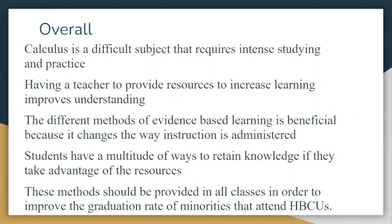The different methods of evidence-based learning are beneficial because they changed the way instruction is administered. Students have a multitude of ways to retain knowledge if they take advantage of the resources. You're right. If you're stuck and you don't use them, you're not gonna get anywhere. So that's why I'm so happy that she gave us these resources. These methods should be provided in our class in order to improve the graduation rates of minorities that attend HBCUs.